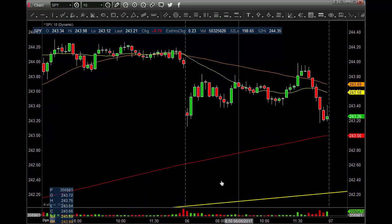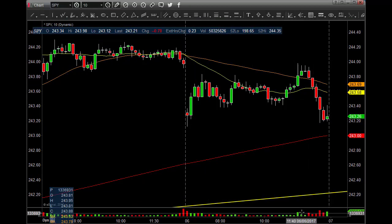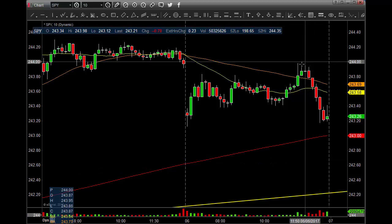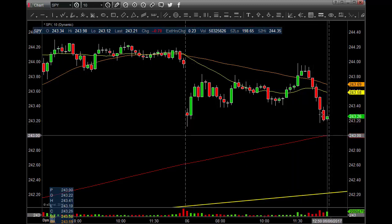So pretty much a tight range day. We gapped down a little bit, popped up. Volume pretty much was light all the way until the end of the day. We still ended up only with 50 million with some okay candles towards the last hour of the trading session. A little bit of downside, closing almost at the low, but pretty good support here.